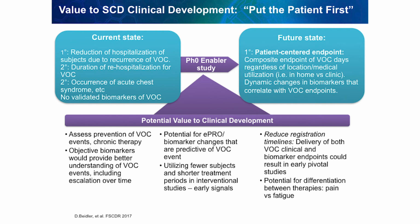So by getting to this future state, we can really look at the chronic therapy, because we're now capturing a larger number of events, 7 to 8 a year versus 1 to 3. That's really important for using fewer subjects and shorter treatment periods, because if your alpha needs to be 45% or so, you do the math around cohort size. What needed to be 180 may only need to be 90 or 60 or so. That's one thing that's really driving this, and the biomarkers will help us better understand the nature of the VOC, its escalation over time, and potentially new targets for intervention. And again, the predictive nature of either the EPRO or the biomarker changes.